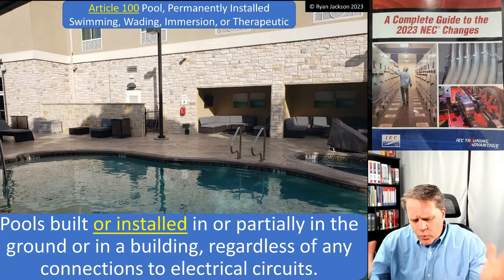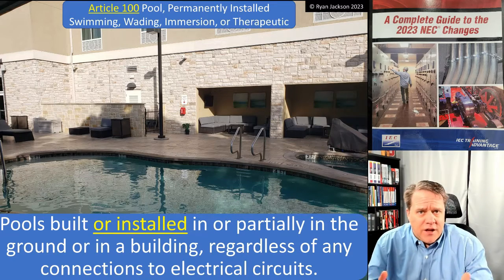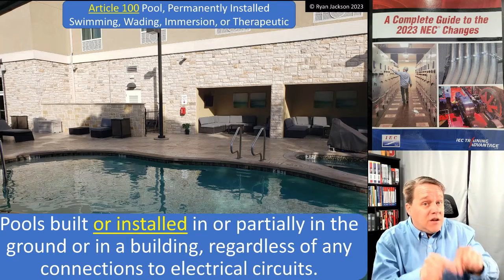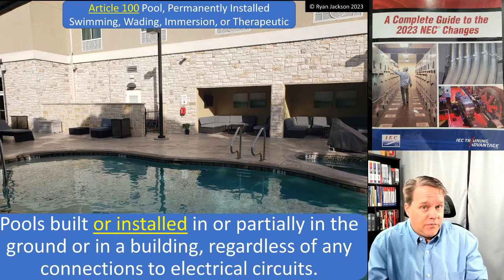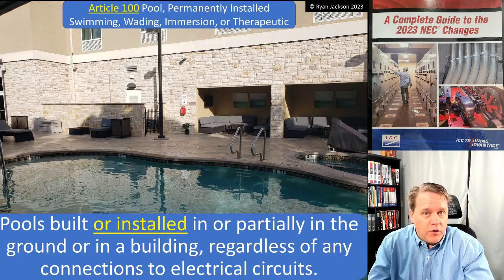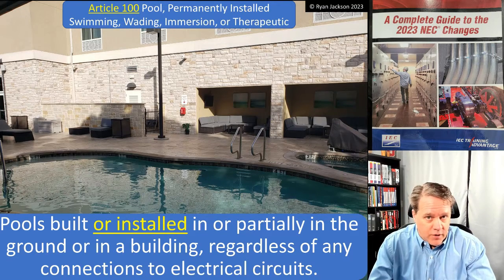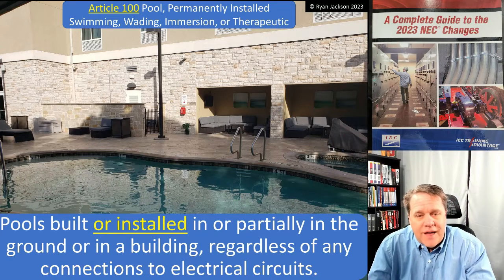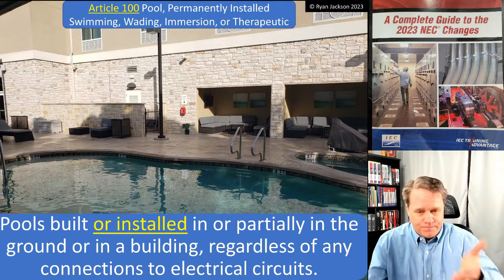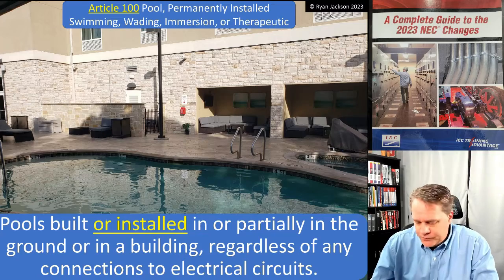So we're not going to give a water measurement anymore when it comes to swimming pools. Now it just says, listen, if you have a pool that's installed in a building, it's permanent. If you have a swimming pool that's in the ground or partially in the ground, it's permanent. Certainly in the picture here, that is a permanent swimming pool. Could be a permanent wading or immersion or therapeutic pool too, but this would be a permanent swimming pool.